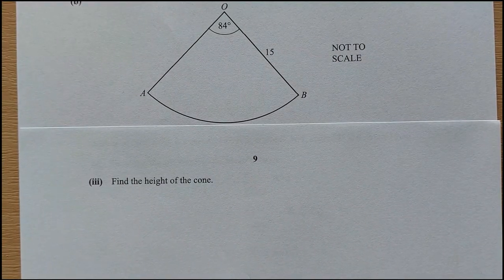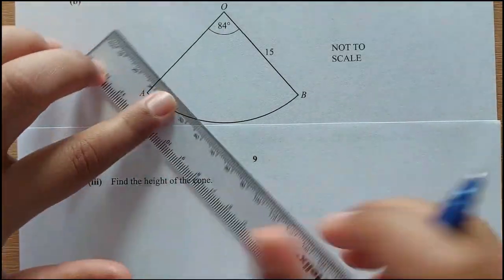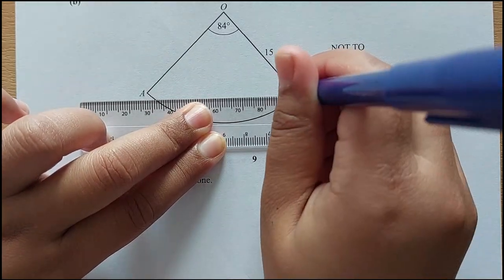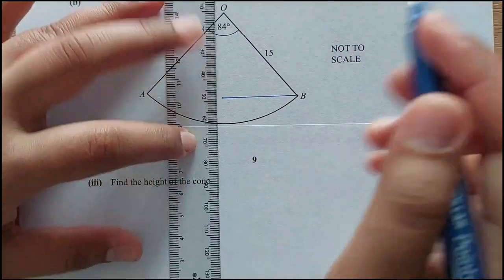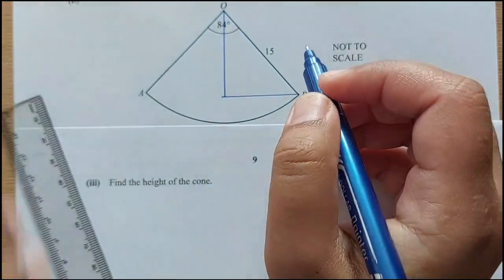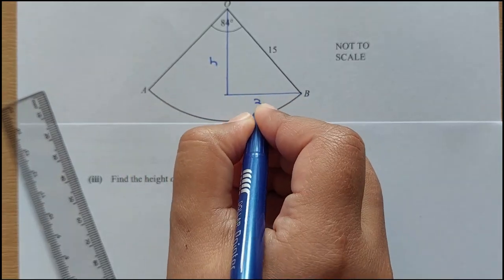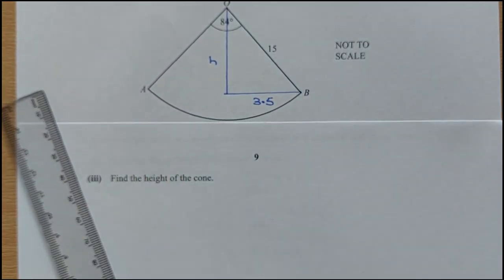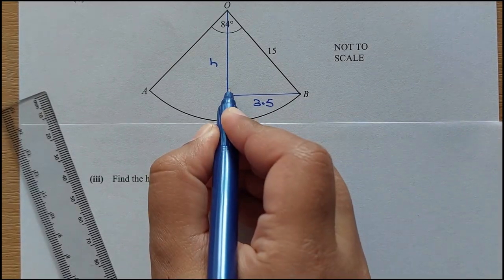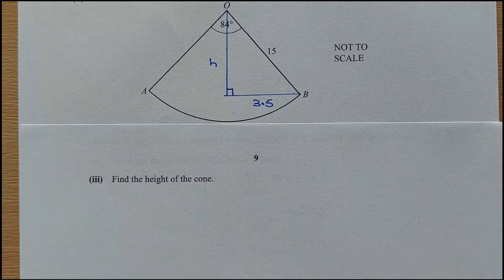Now for the third part, find the height of the cone. The radius we got is 3.5, and this is the height that we need to find. If we consider this as a right angle triangle, you can see it is a right angle triangle, so we can use the Pythagoras theorem here.